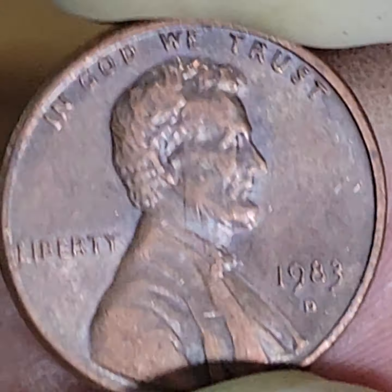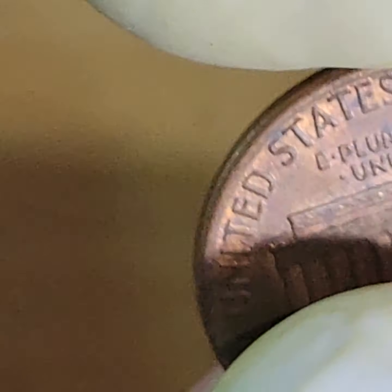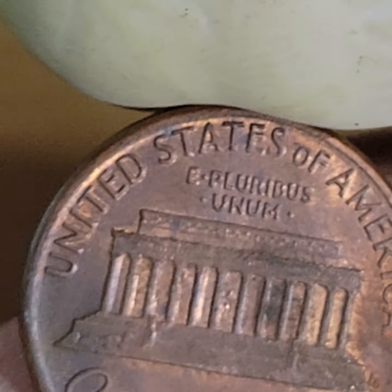Well, I'm going to clean the penny. It looks like it has some doubling going on. I'll put that one into the jar. 1983 D, very dark penny. Let's see what it weighs. 2.59.